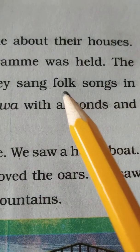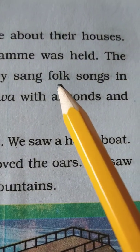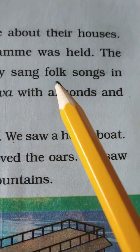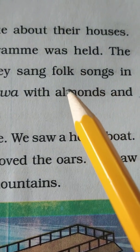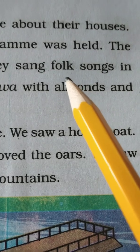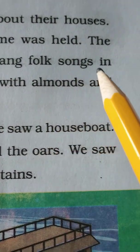They sang folk songs. Folk songs are songs that are sung in a particular place. Folk means people. So people songs means songs that many people sing in a certain place, like Kumaoni folk songs. And he, of course, Kanshiram must have sung a Rajasthani folk song.